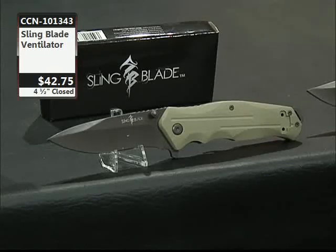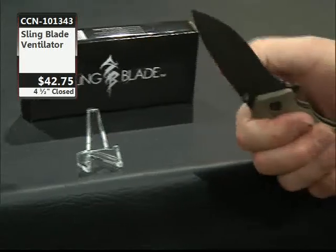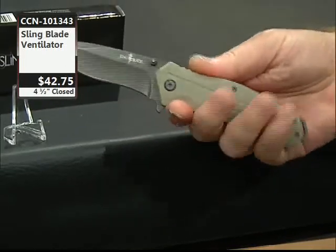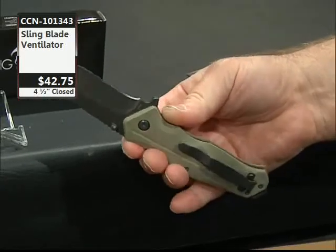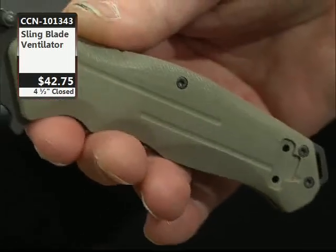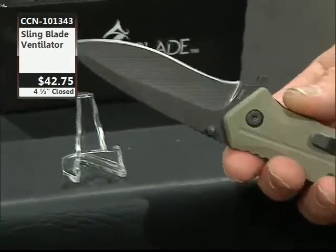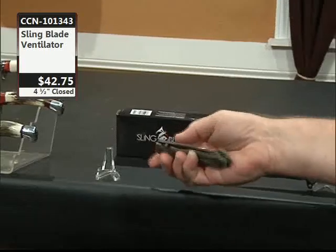Right. Sling blade ventilator. This is the brother to that one. This one has a longer drop point style blade. Again, it's got this handle we love, this desert sand G10. And ball bearing opening, less than a second. These are solid built frames. That's a little more sand color on that one. Reversible pocket clip. These come with a tool, Chris. Is that right? I think they do, to adjust it. You've got the star bits there, and you can put the pocket clip on the reverse side if you want. It's got dual thumb studs, and folks, again, lightning fast action.